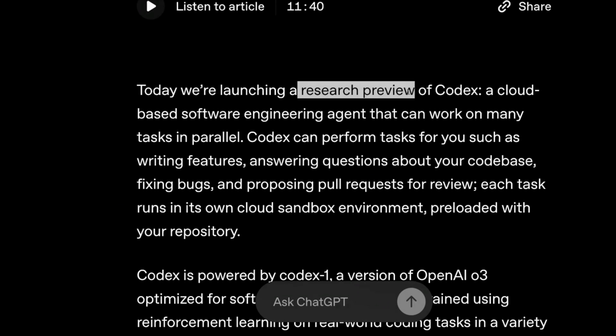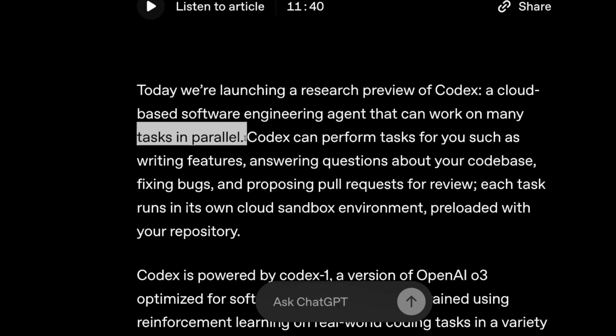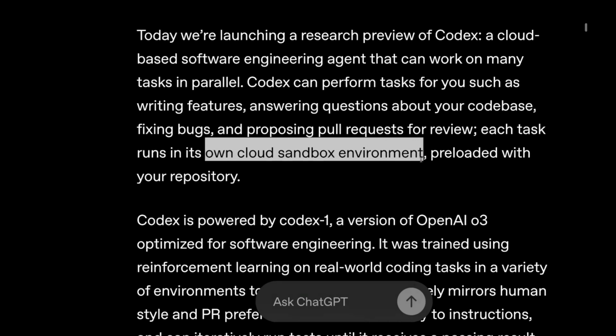Today they are releasing a research preview of Codex, a cloud-based software engineering agent that can work on many tasks in parallel. So it works in its own cloud sandbox environment. How that interface looks, we'll be checking out in just a moment. This was the interface that they were talking about.